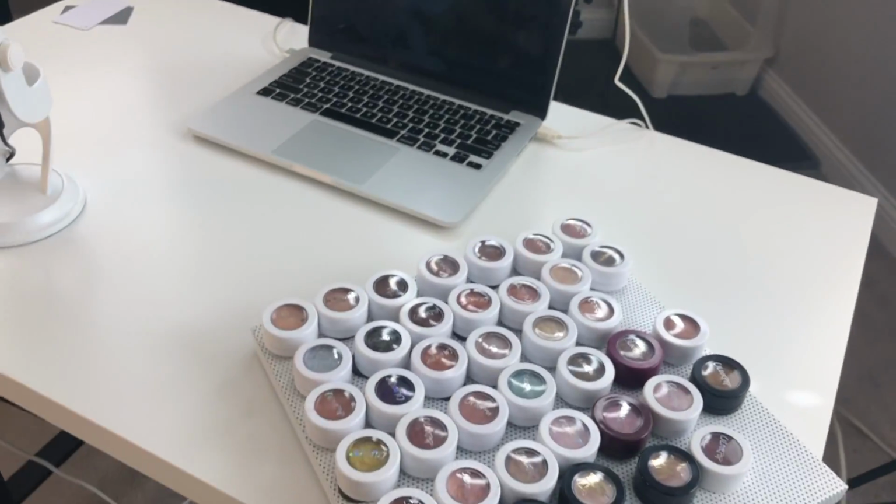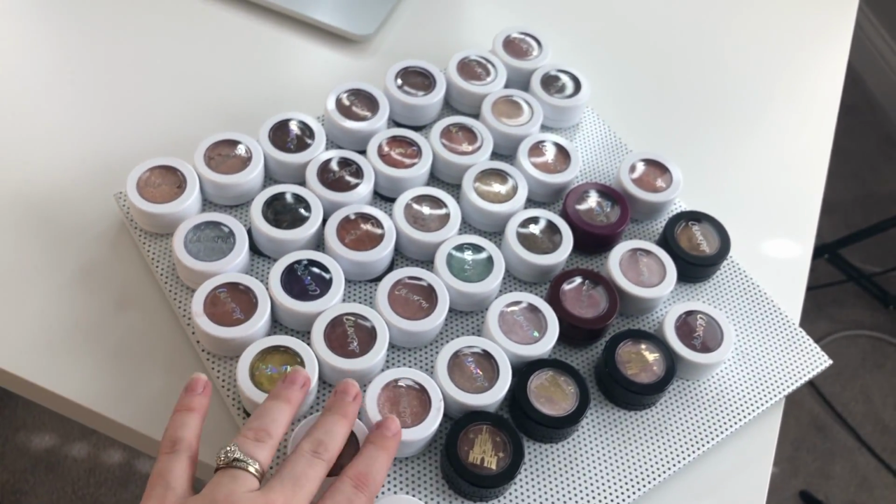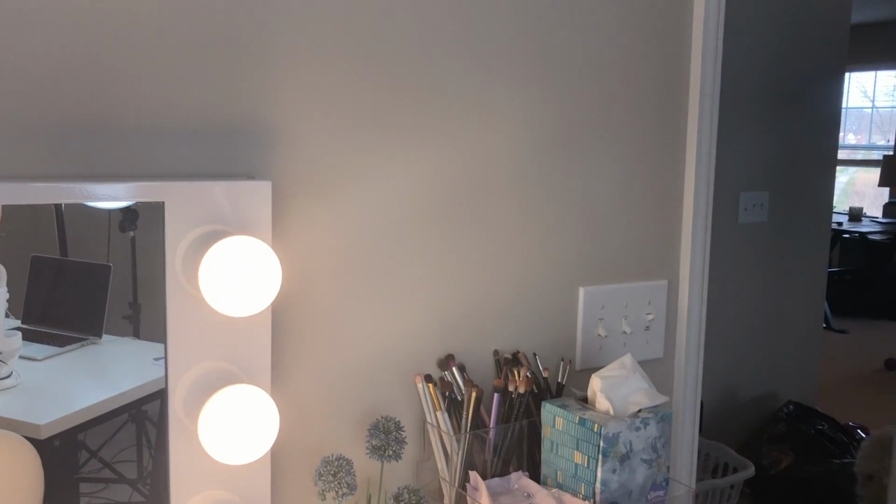Like I said, the only thing I have left to do is probably go through and do a declutter on my ColourPop shadows. And then once they're decluttered, I'm gonna hang that right here kind of above my makeup brushes.